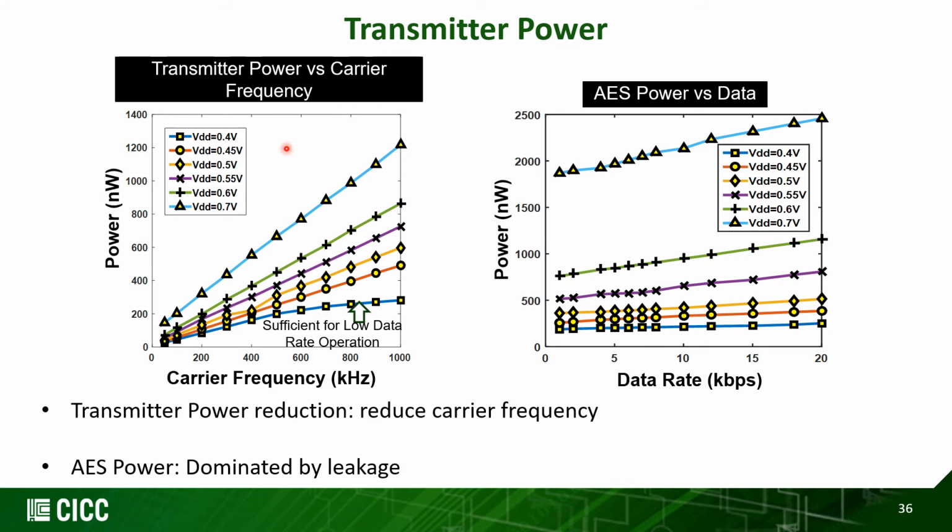First, let's look into the transmitter power consumption. The graph on the left shows the transmitter power consumption across different frequencies for varying supply voltage. A low carrier frequency reduces the overall power consumption. The AES power consumption with varying data rate is shown on the right.